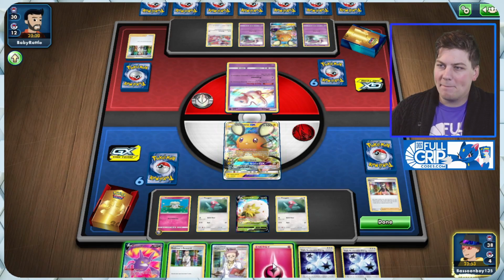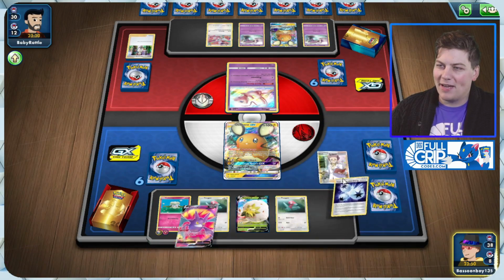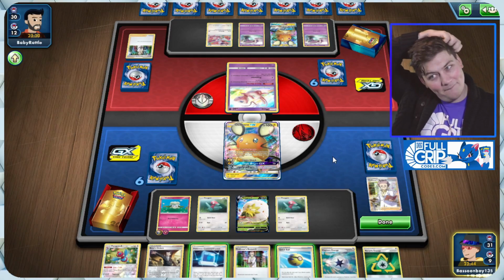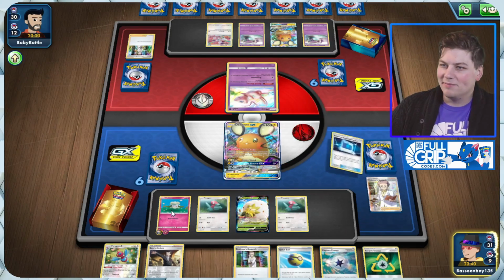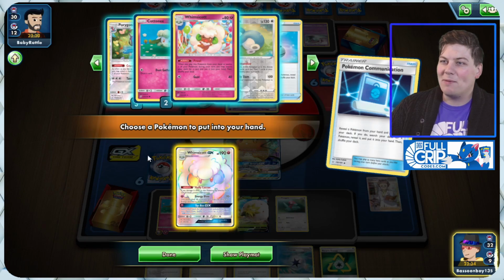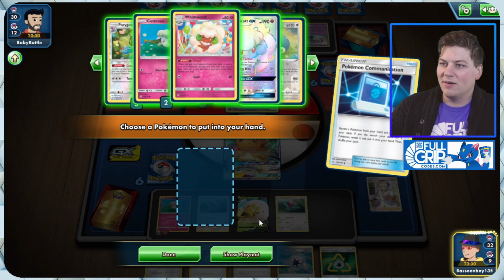I'm gonna go here because I'm gonna say, bro, we're gonna get the rare candy. Let's go. Come on, baby. Not quite. All right, we just don't have it. Oh, and we prize 2 Whimsicott, eh? All right, so we are gonna go.